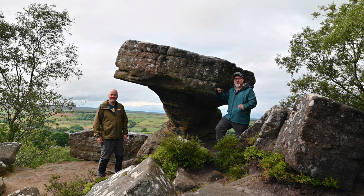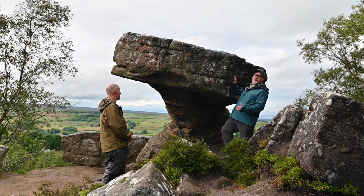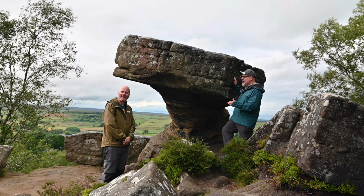So I remembered a place from my childhood. I used to come here as a kid and then a bit later as a teen doing a bit of rock climbing. It's called Brimham Rocks. It's made of millstone grit and it's just full of these amazing bizarre shapes. Some of them got names. This one's the Druid's writing desk. You can see it behind me, on the side of me. So we're going to have a bit of a look around.